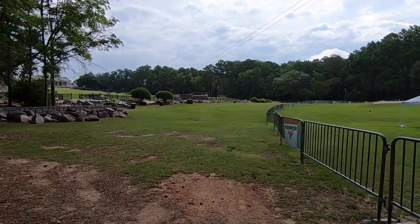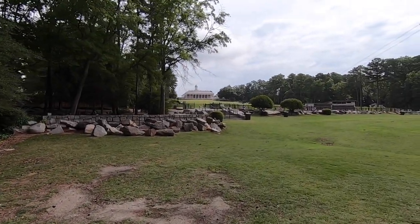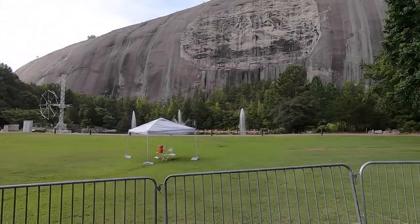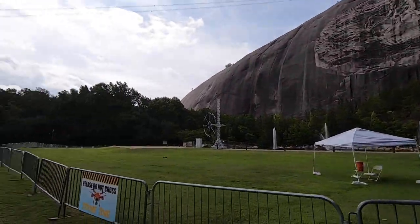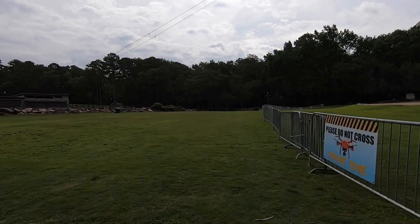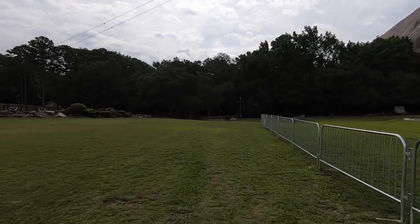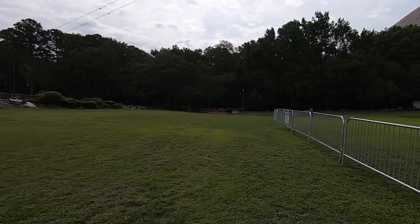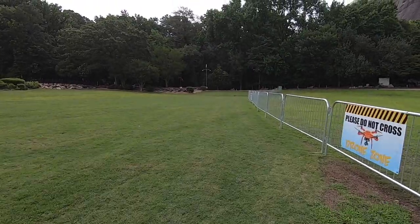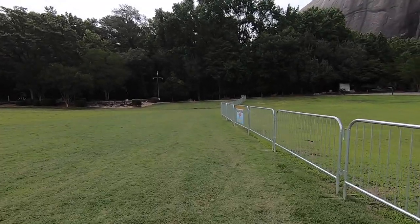Coming out on the big grassy area. This is where everybody sits when they come out to go to the show at night. Hope this isn't overexposed. Need to get back in the woods.